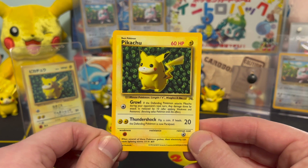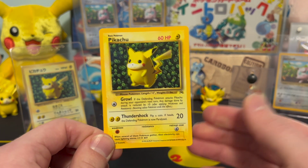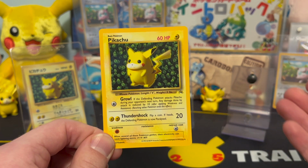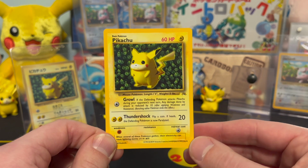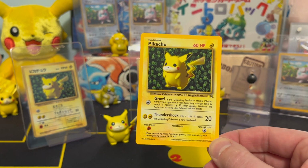And it is a Japanese Pokemon card, even though it is printed in English. And there are a couple other examples of this being done in the early TCG, but this is the final one for our lineup of Japanese Ivy Pikachus.